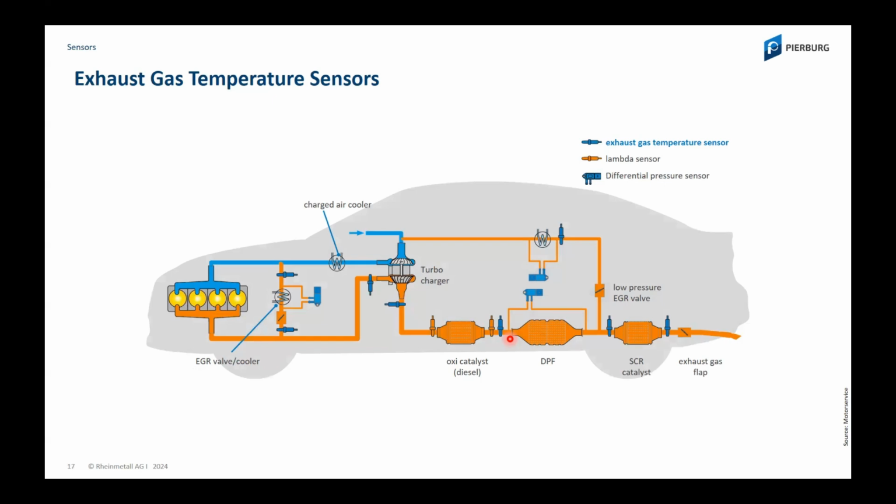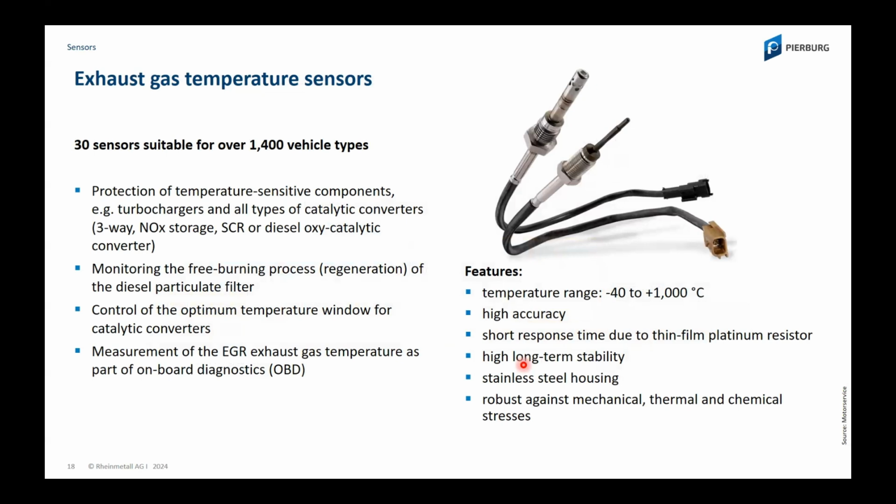If we check the IST data, the current data in the ECU, it shows us the temperature data of each sensor as well. So the exhaust gas temperature sensor, as I mentioned, is needed for the stricter control of the diesel particulate filter, but it's also needed to operate the SCR catalyst, sometimes the oxy-catalytic converter as well, and the turbocharger. So that's the reason why there are sometimes many more than the three I mentioned inside a car.